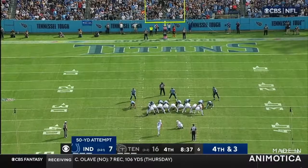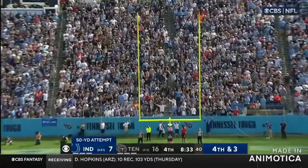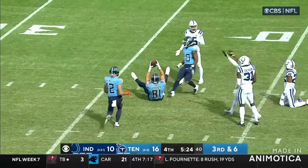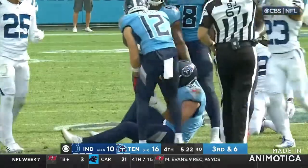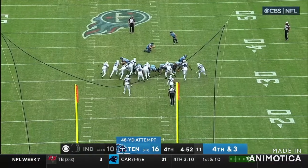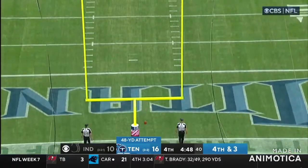50-yard attempt for McLaughlin. He's 3 out of 4 from 50 yards and longer this year. And that one is good. Trying to escape, throws on the run, and it's held on to, Hooper Houdini. A 2-score game with 4:52 to go. Bullock's kick on the way, looks good, and it is good.